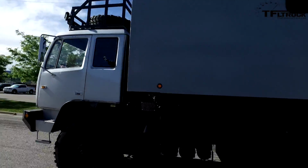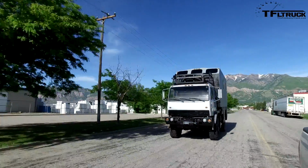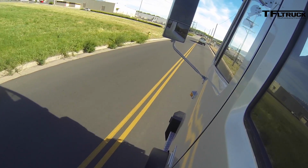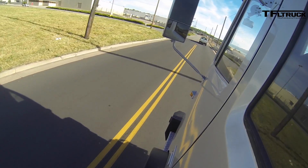The entire exterior is done with a bed liner, just so that if you happen to hit it with a tree, you're not going to do anything. Right. It's strong. Yeah. This has an Allison 7-speed transmission.